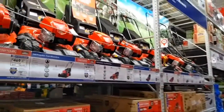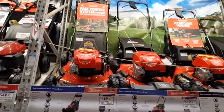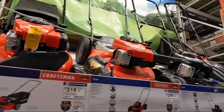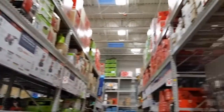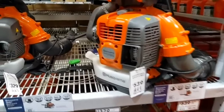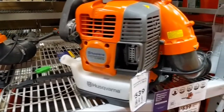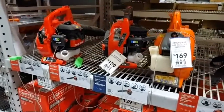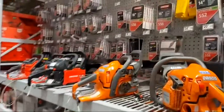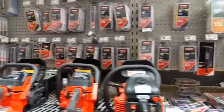Craftsman even does have gas operated ones. They have a bunch of gas operated. Look at it. Now here's the deal. Some of you pros, you're like, I can't wait for batteries and I can't buy all the batteries. I still need to be on the petrol. Lowe's got you covered. They got a Husqvarna backpack blower here at $539, $329. And then they have the handhelds at $169. Then we move into Craftsman's at $139. So you've got options here as well as chainsaws. Pretty cool.